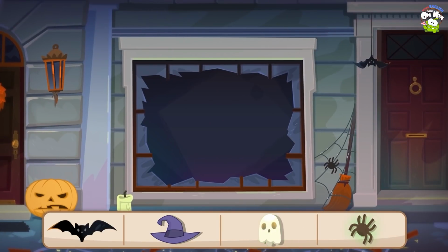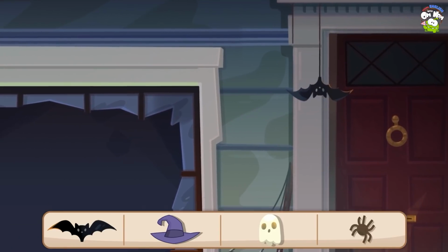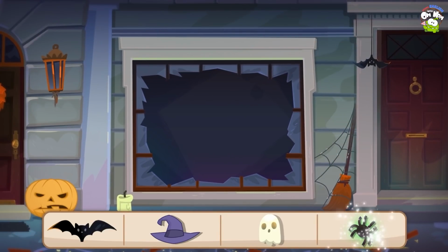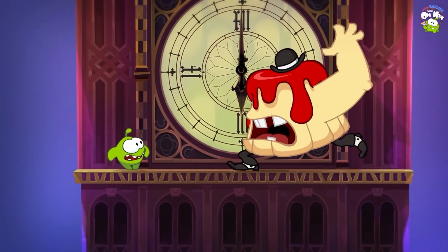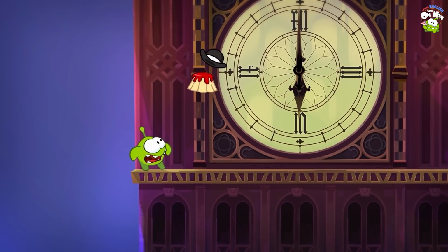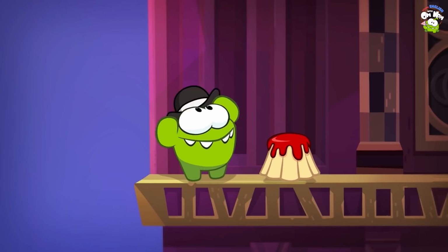Last but not least, we have a spider. Is it there? No, it's here, by the broomstick on a web. Excellent job! You did it! Watch out, Om Nom! Jellyman's coming to get you! But look! He's shrinking again! I think that hat's the perfect size for you, Om Nom. Yes, I guess you got your pudding after all.